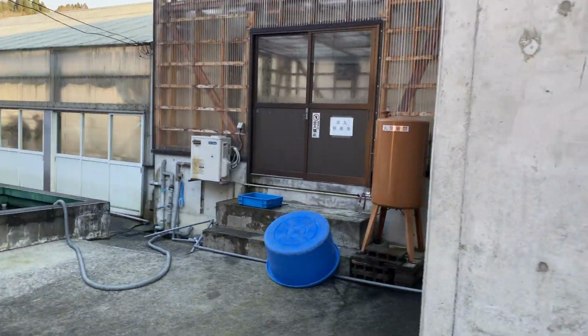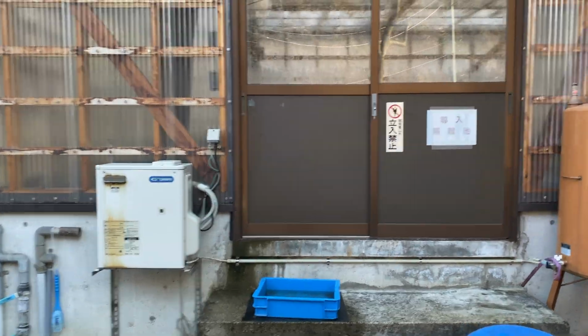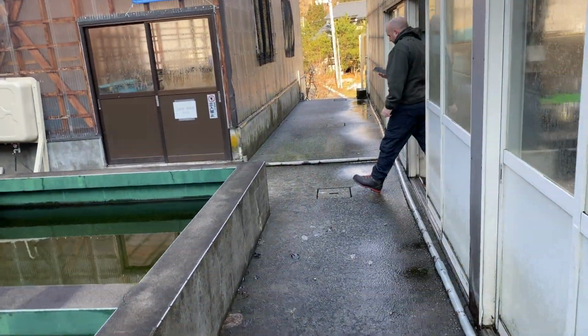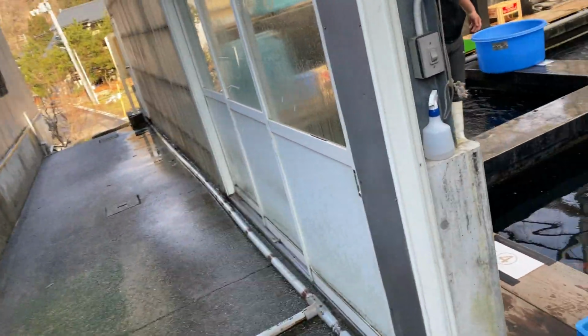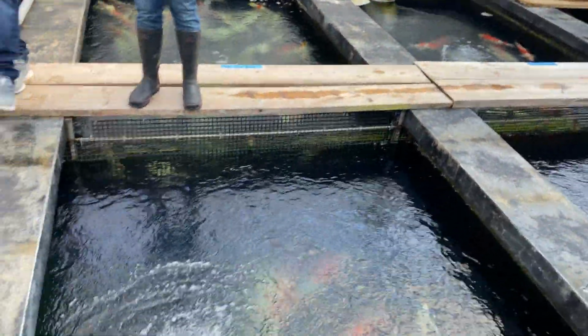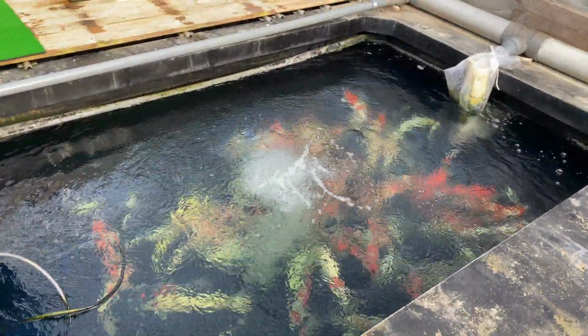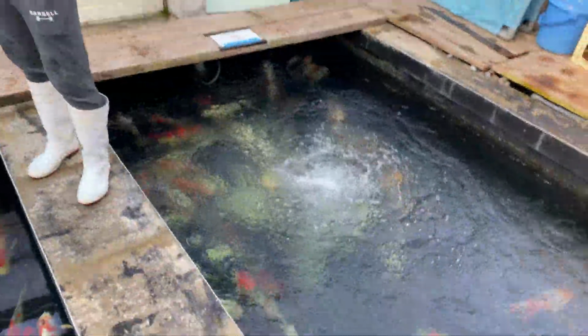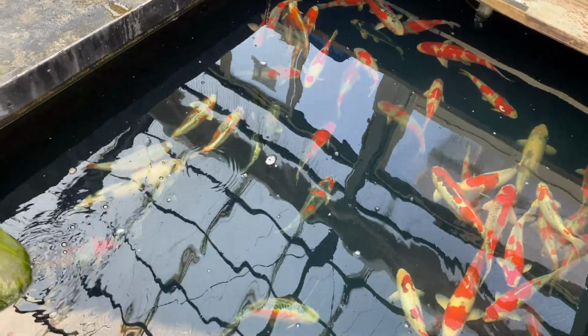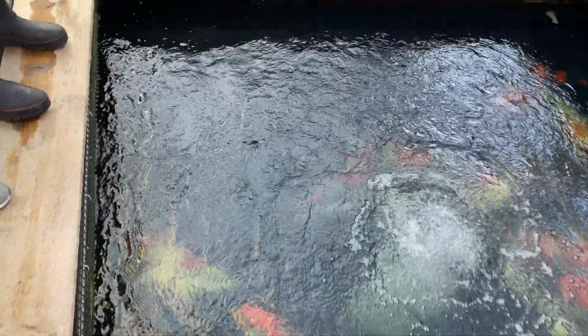We have a little small house on the right there, which is for Tosai. They have some beautiful ones, the stuff that they're going to be keeping, the tategoi. I'll put a video of the goshiki that we just bought as well to this, some superb fish.